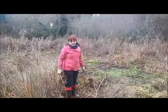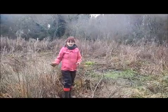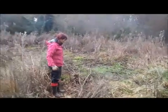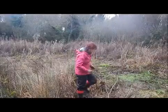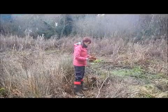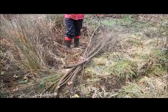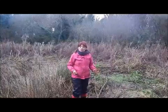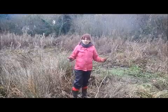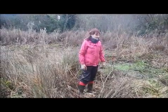To do this, we've used some loppers and bow saws, and we used some slashers to begin with, to clear the area around the willow. Then we used the loppers and the bow saws to start taking the willow down to a manageable size. Once we had done this, we produced what we call a faggot, which is a bundle of the willow which we can take off and use for other things such as basket making, willow weaving and spiling, which is a type of fence which you can use along a riverbank. So the wood will be put to good use.